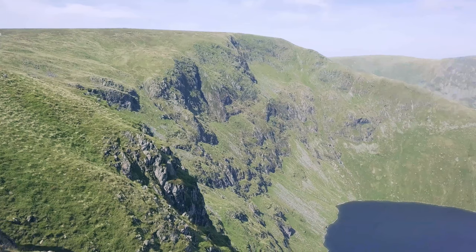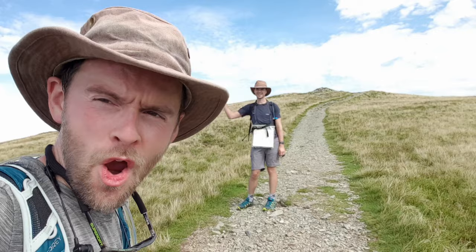So 1 hour, 13 minutes, and we are approaching Yoke, the summit cairn of Yoke. What an amazing view behind there. This is why we come up here. Actually, we'll go to the top. I'll give you a Whitley 360 from the top.